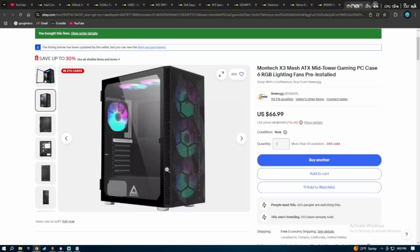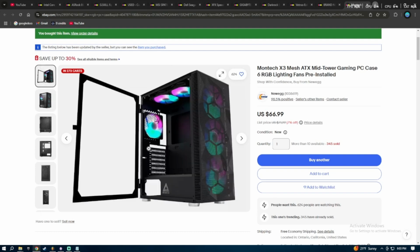And two of the biggest highlights I have for this case is one, the shape in person. It's more of a taller case. I know it's an ATX mid tower, but it's not very short, fat, wide. It's kind of tall and slender. It looks great though. This side panel is actually really nice.